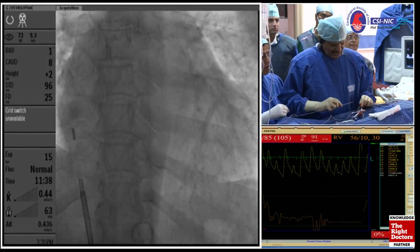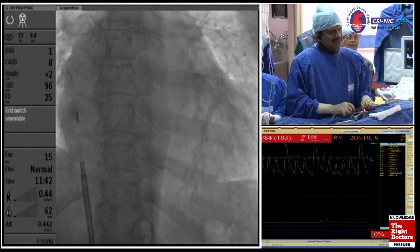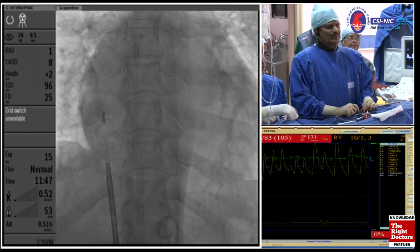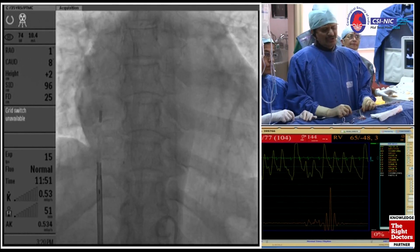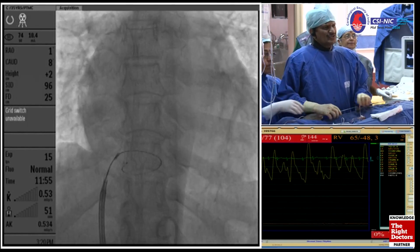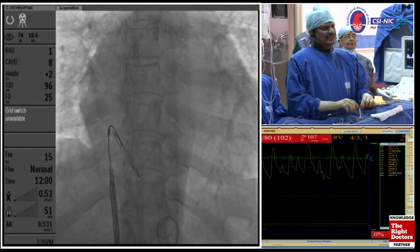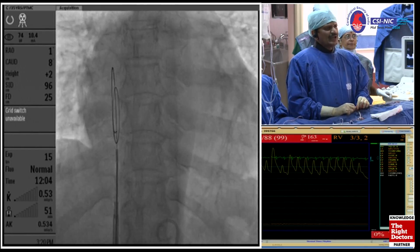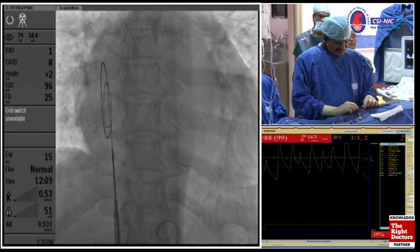When we are stretching the balloon, one point here: you have to keep the spring guide wire loop well in the right atrium, at least two loops beyond the balloon tip. Otherwise, if only the tip of the wire is projecting and you try to stretch the balloon, that wire can get cut. So the best is to have two loops beyond the balloon, then you can lock and stretch the balloon and remove it.